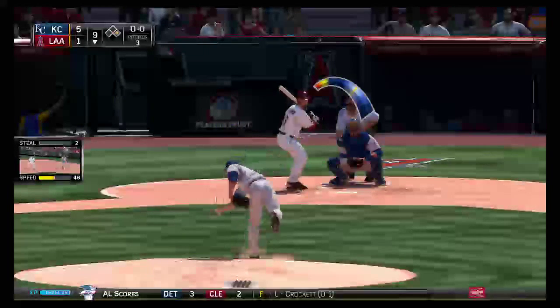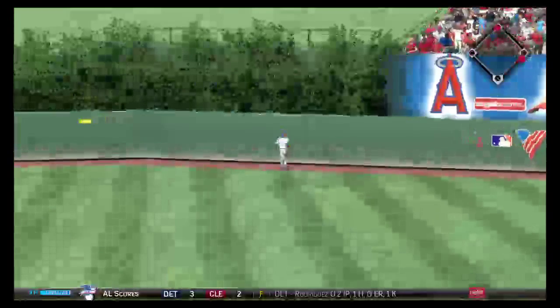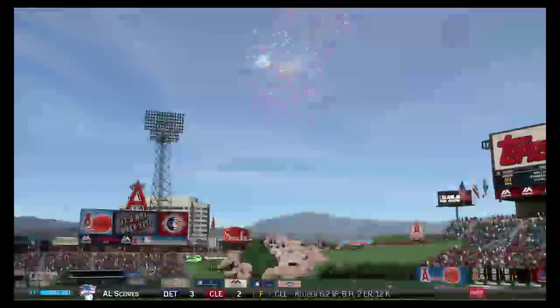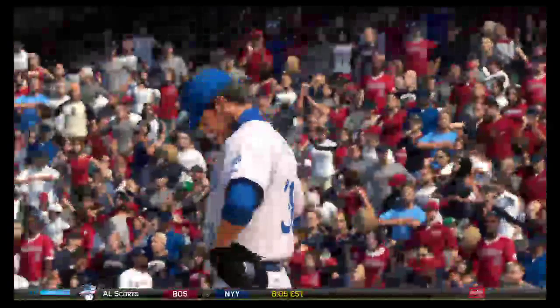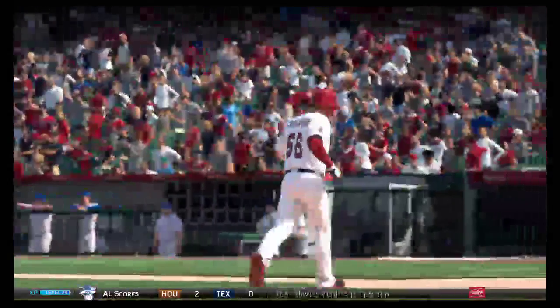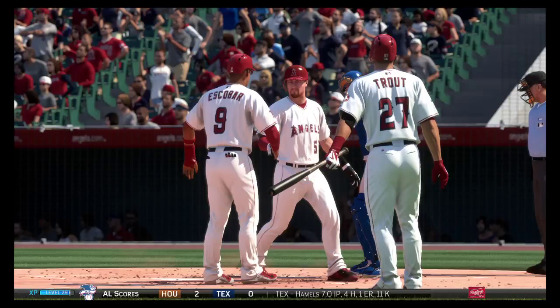First pitch coming. And he turns this one around high and deep to center field. Gone! A clutch home run as they narrow the gap here in the late inning. Continue to chip away at this deficit.